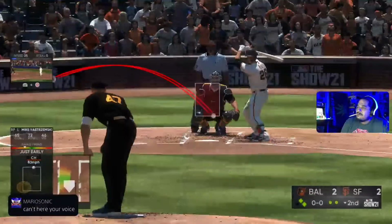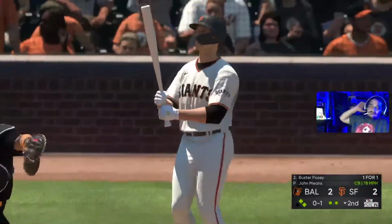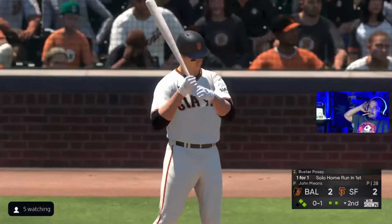Mike Yastrzemski goes down for the second out in the bottom half, as he'll take a good look at a curveball that sweeps right across the zone in there for the first strike.